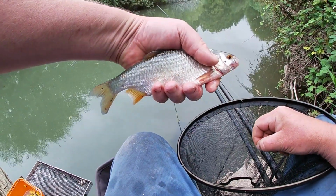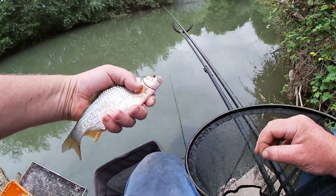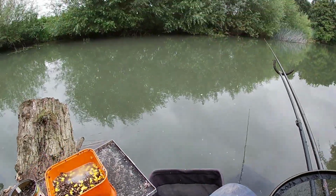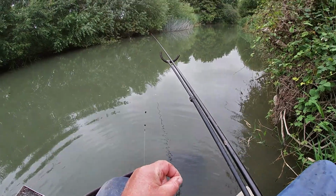Right, there you are. So that's a lovely little beast. It's got a little bit of a black spot on him, but he's a good 6 ounces. We're on our way.